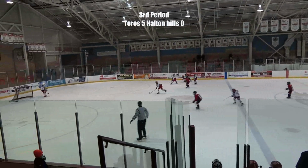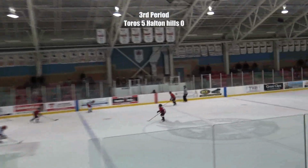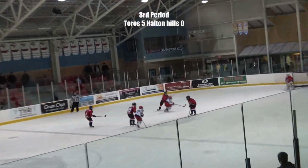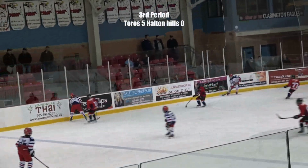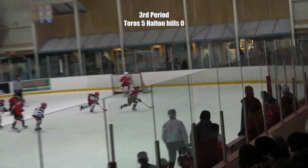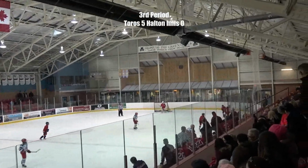Try and get up into the zone. Couldn't do that, as it's an opportunity now to go with the loose puck. Here comes Tesla from center. Up in the zone. Around the checker. On his own backhand. Right pad stop there from Curtis, as he kicked out the right pad and stopped that opportunity from Tesla. Tesla's still trying to pick it up. That one is going to get wide of the net. Back in behind the goal goes Halton Hills.